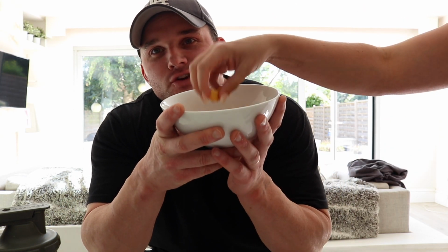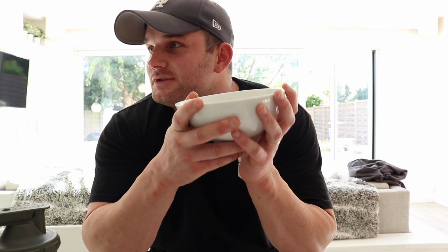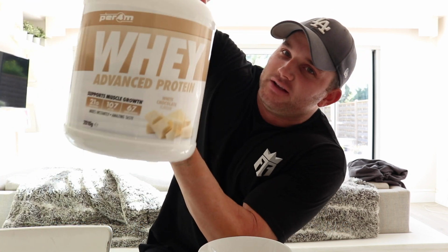Right then, so post-workout meal time. Look, if it's not Finley eating my food, it's my wife eating my food. You can just see your side boob in the clip. Right, so we have got 97 grams of chocolate pillows, aka the poor man's version of Crave. We're going to wash that down with 50 grams of whey protein from Perform Whey. This is the white chocolate flavour, which I must say is absolutely banging.